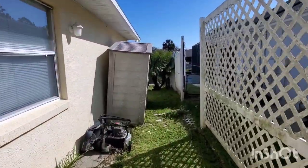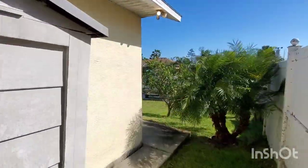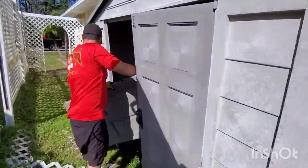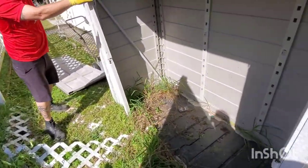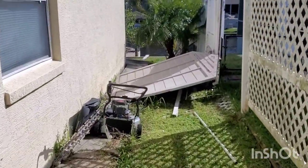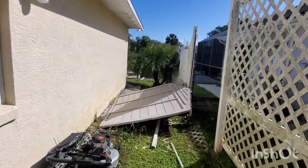Starting over here. This plastic shed down, loaded up, and some more stuff around the back, and some stuff in the garage. Those plants there, put this down next. Shed's all down. Broke it all down, and we'll load it up and move our way to the back. This area's all cleared out, now we gotta get some plants from the back.